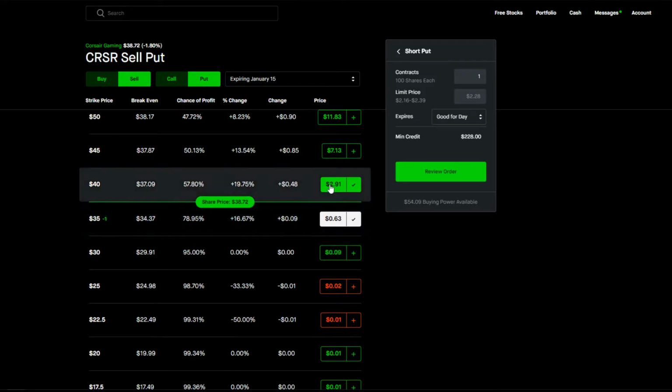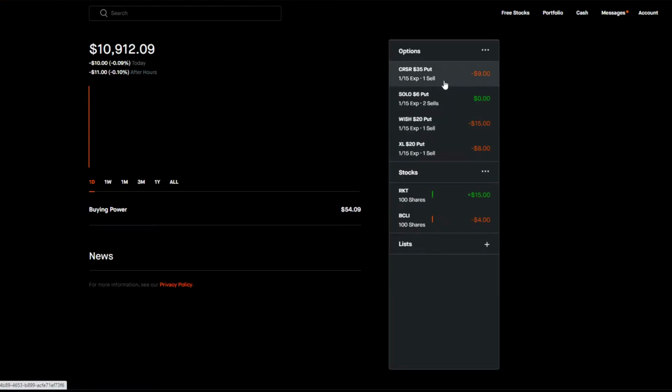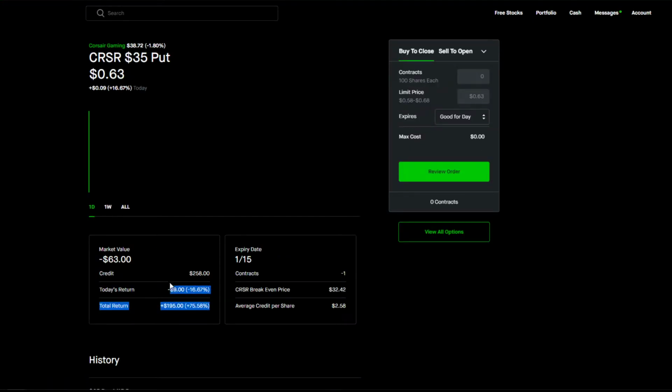However, this is pretty aggressive. At this point, I would probably just, again, close this put by buying it back. I'd go in here and I'd do one contract, buy to close, and then yeah, 63 is fine. So you'd subtract 63 from this credit, and that'd be your overall gain on this play, which is $195. Here's the 63 it cost to close it. So I'd probably just close it, but we'll see on Monday.